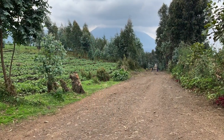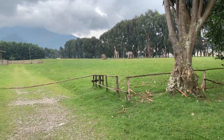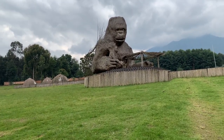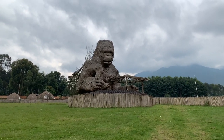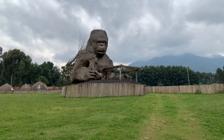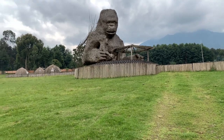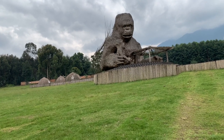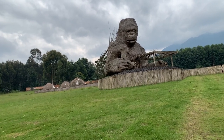And then we went to the baby gorilla naming ceremony place where they make this enormous gorilla in bamboo. They give you a name and then they invite you and then you come. So once a year, a gorilla baby naming ceremony. It depends how the baby is born. Last year we had 25 babies. 25 babies? 25 babies. Oh my gosh.